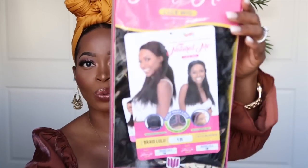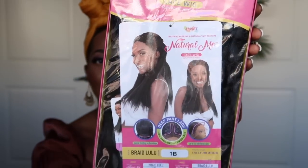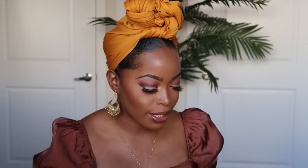I have four wigs today. Y'all, I am bringing y'all some heat. These are gorgeous units. When I saw them online, I was like, oh, I can't wait to try these. So the first one I have is the braid Lulu. And this is what this one looks like. It's more so of a kinky straight texture, but it is synthetic. And I've had quite a few of you guys asking for more affordable options for kinky straight. So this one is definitely going to be a good one. I believe all of these wigs are around $30.